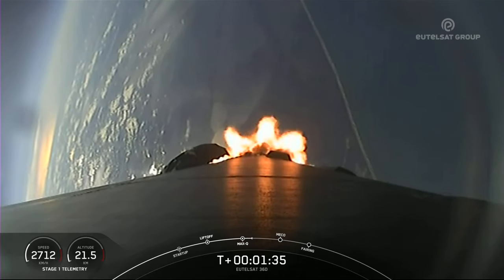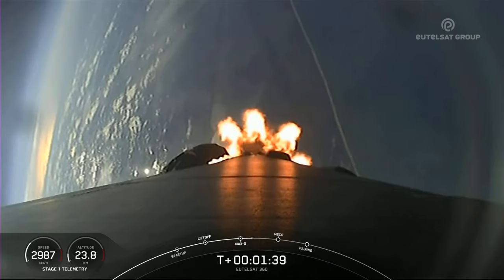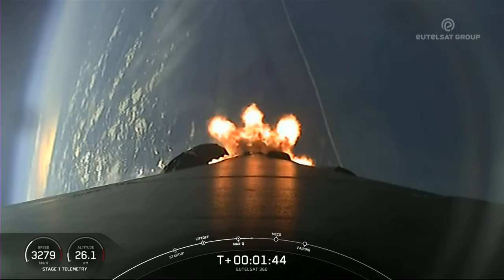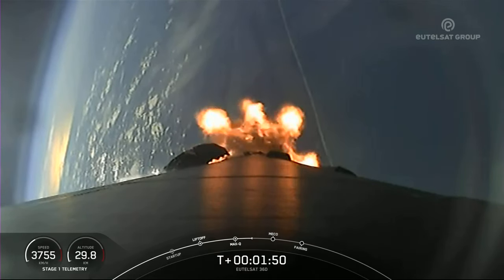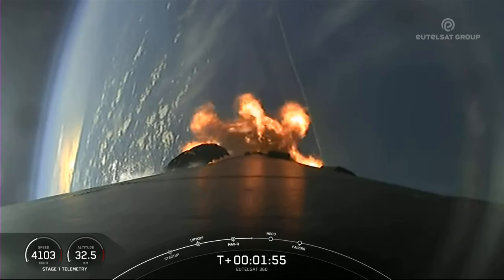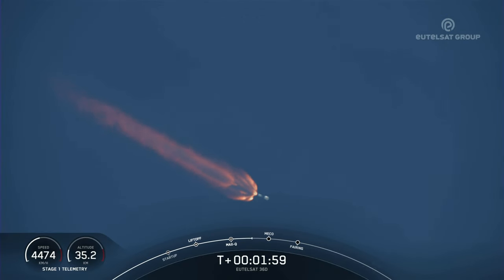Coming up in just under a minute from now, we're going to have three events in quick succession, starting with MECO, or main engine cutoff, followed by stage separation, and then second engine start 1. MECO is where we shut down all 9 Merlin 1D engines on the first stage. This then gets followed by stage separation, which is when the first and second stages of Falcon separate from one another. And that'll be followed by second engine start 1, or SES 1, where we light the MVAC engine on the second stage. So keep an eye out for all of these events, which are going to happen in rapid succession in about 25 seconds from now.